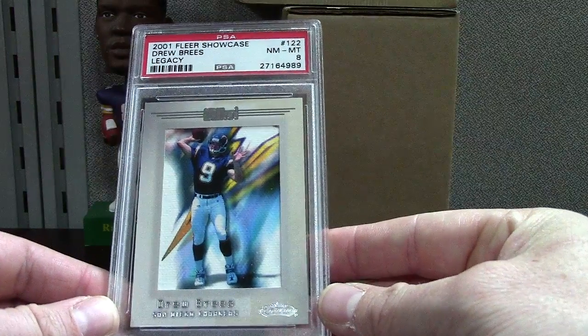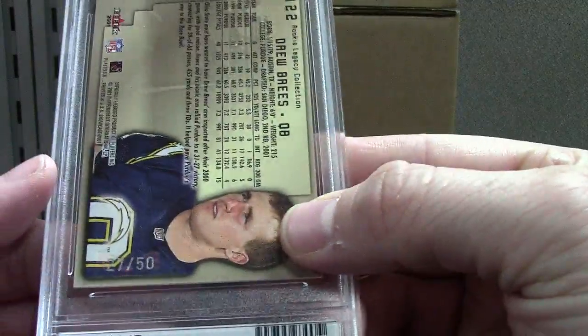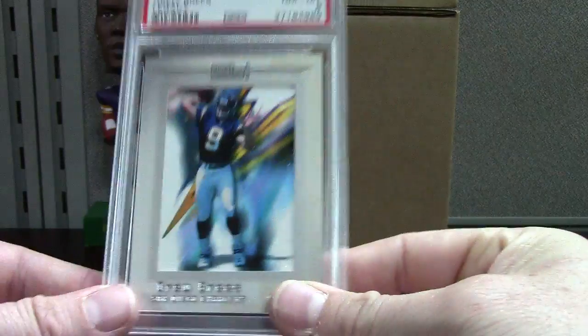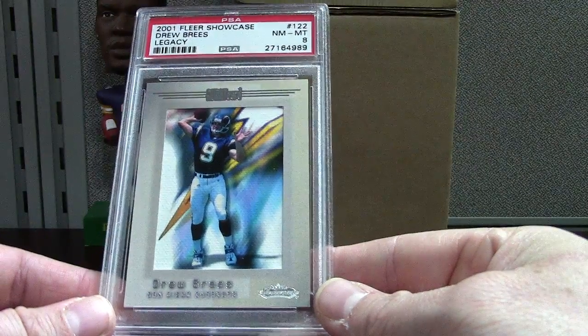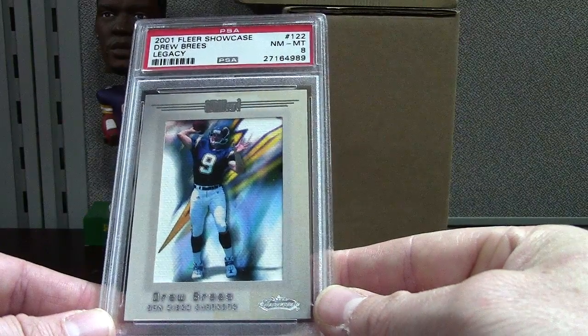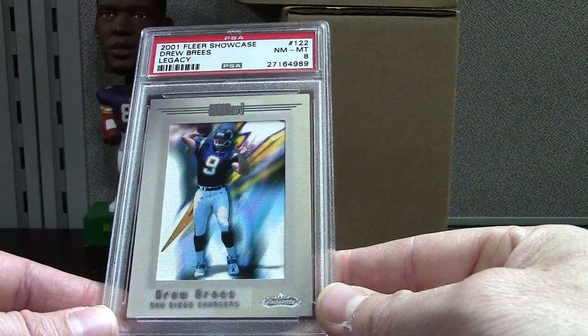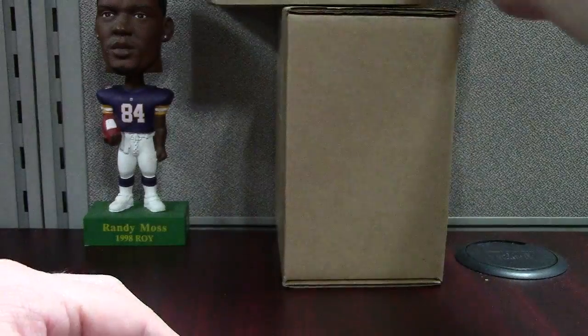So here's a Legacy. This is the Showcase Avant card of Breeze. The Legacies are out of 50. There's a number in right there. And I actually sent this in twice. The first time it came back minimum size 0, and I didn't want it slabbed by Beckett, so I just sent it in again and took a chance, and it got an 8. So take that. That's the first box.